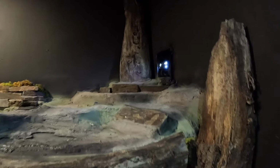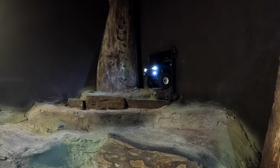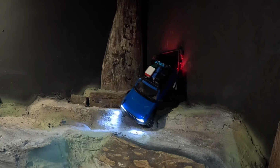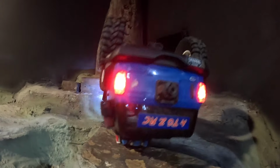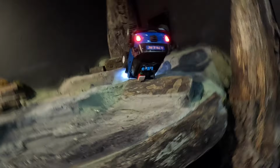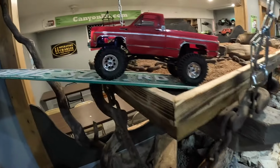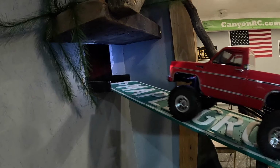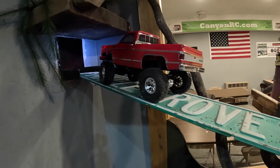It's the dismount that's hard. I think I have to go this way or else I'll roll. I'll roll anyway. School Road is the name of the arch. That says Maple Grove, but close. Oh, Maple? You're close. I'm not tall.